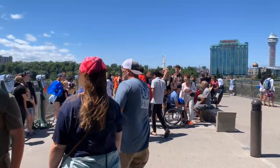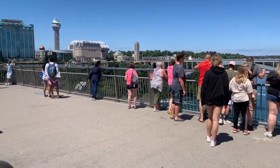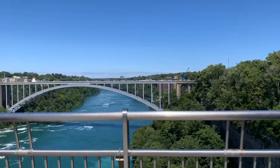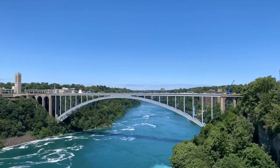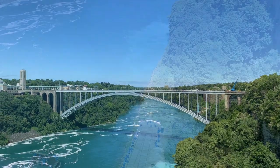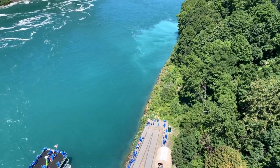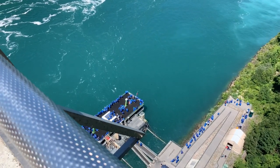Well, it's busy on this side. Wow, but the views are lovely. Amazing. There's a postcard picture right there. Little people getting ready to go on the boat. You can see the boat right there. They're all getting on.